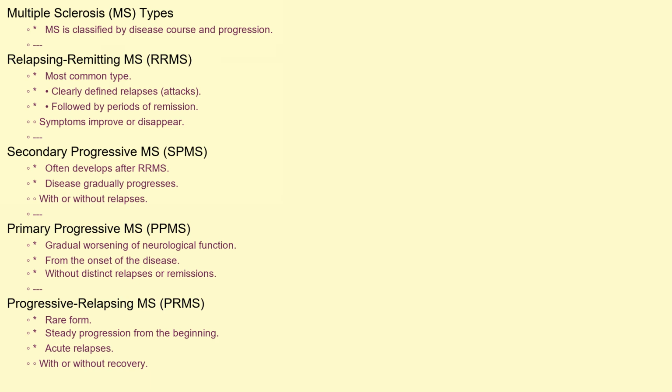MS is typically classified into several forms based on the disease's course and progression. Relapsing remitting MS, or RMS, is the most common type. It's characterized by clearly defined relapses or attacks, followed by periods of remission when symptoms improve or disappear entirely. Secondary progressive MS, or SPS, often develops after RMS, where the disease gradually progresses with or without relapses. Primary progressive MS, or PPS, is characterized by a gradual worsening of neurological function from the onset of the disease, without distinct relapses or remissions. Finally, progressive relapsing MS, or PRMS, is a rare form characterized by a steady progression of the disease from the beginning, along with acute relapses with or without recovery.